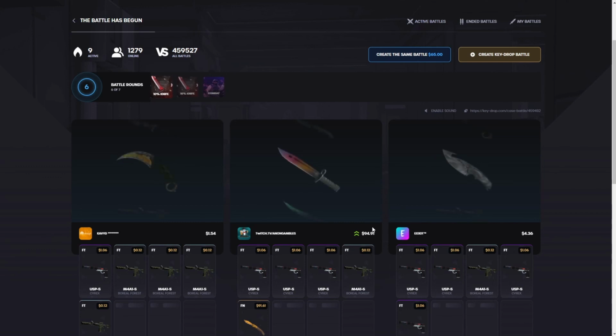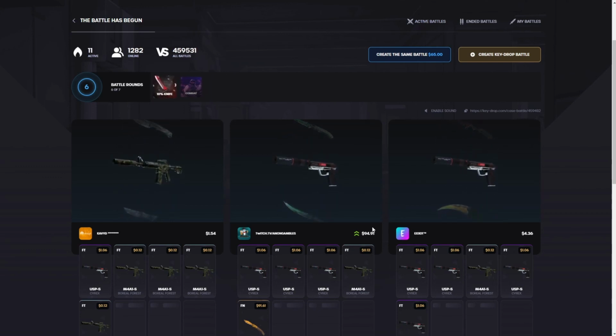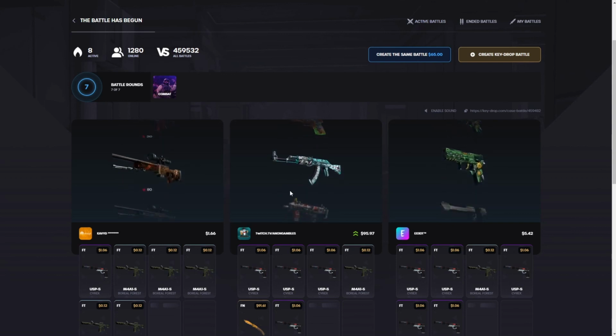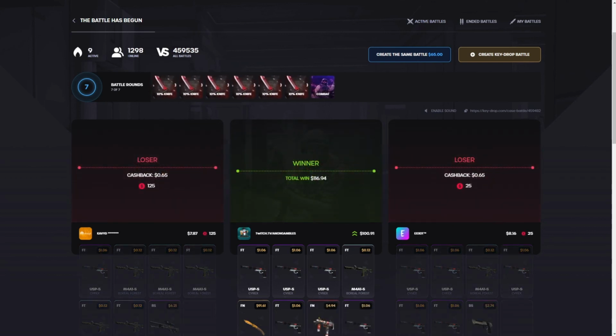$91 right there. Guaranteed profit on the battle. All right, now somebody else pull, like, a gut knife, and we're talking. All right, nobody else pulled, but hey, dude, still profit on the battle. We'll take it, man. And that's it. What is it going to be total? Oh, okay, combat case is last one left. And they pay a little bit more. We'll take it, dude. And yeah, nice, 116.